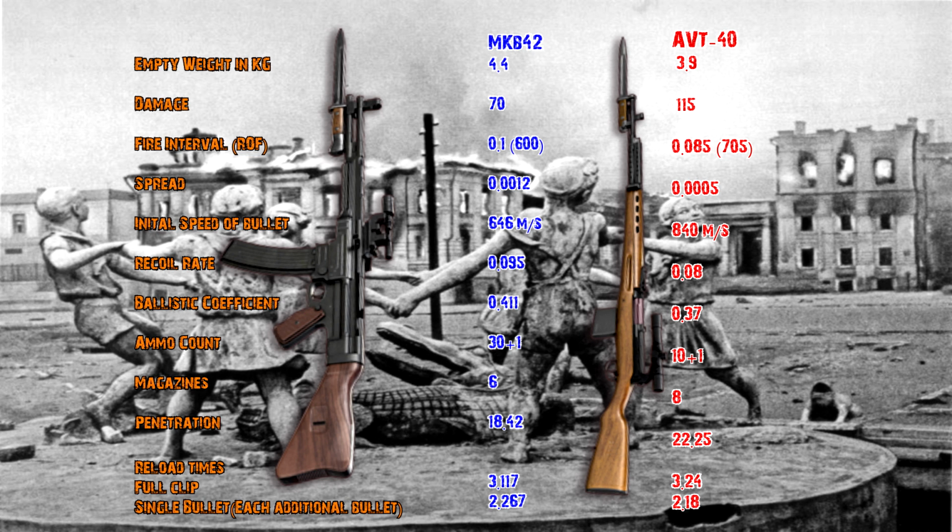The spread, again, if you pull down the trigger, the MKB42 is going to spread at 0.0012 and the AVT by 0.0005. So the AVT is actually going to have less spread if you pull down the trigger than the MKB is going to have. If you just spam the trigger, the bloom of the bullets is going to be less. That might surprise people, but that's just the facts.